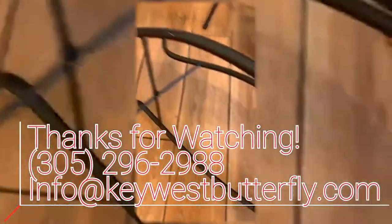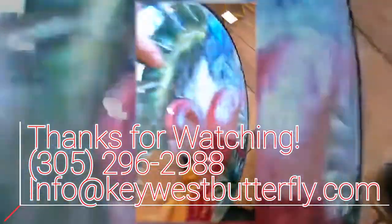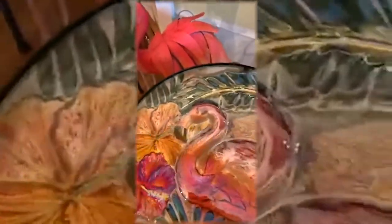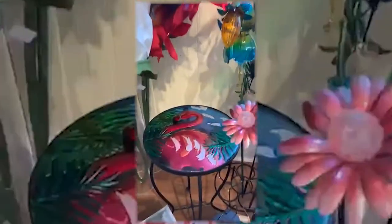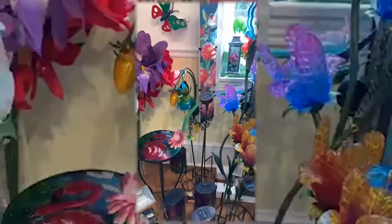These tables, there are four different options in flavors. The tables are all $64.95. There's the flamingo, the dragonfly, a coastal one, and then a different flamingo. They're all the same price. I just saw the wooden pelican is sold out. Well, I think that's because we got one in.